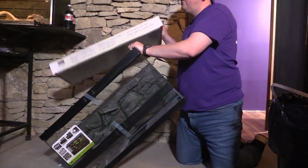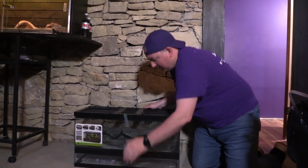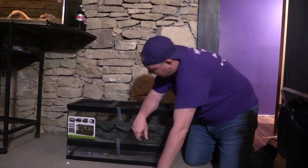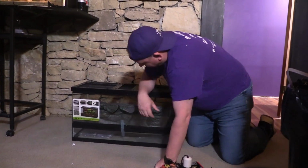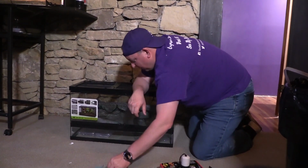This is 20 long is the size of it. Let's see if we can't take the tape off here. This will make for excellent video. Matt removes tape. Now this is something we do carry in our retail shop. So basically what we did is just snatch it out of there to do this job.